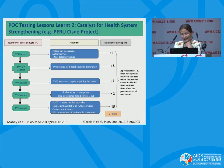Now, lesson 2 is that we found that by having this rapid test, we've actually improved the efficiency of healthcare systems so that women no longer have to come several times. In Peru, it's actually 6 visits in order to get their testing and treatment. And so it's really a chance to catalyze health system strengthening.